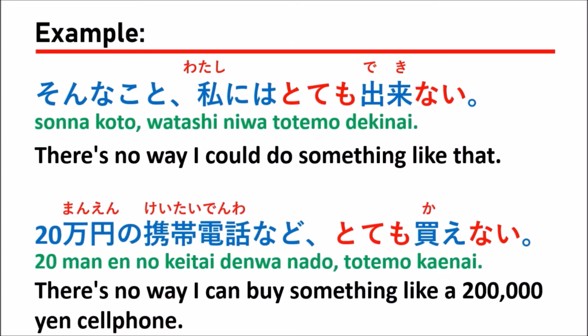Totemo kaenai. This means you cannot buy, or there is no way. You cannot buy because the price is really high, right? So here they say 20万円の携帯電話など. This means a cell phone with a price of about 200,000 yen. It's a really good product, but the price is too high, so you cannot buy it. You can say totemo kainai for yourself only, right? For another person you don't know, you cannot say totemo kainai.